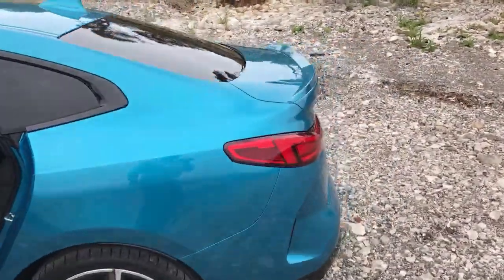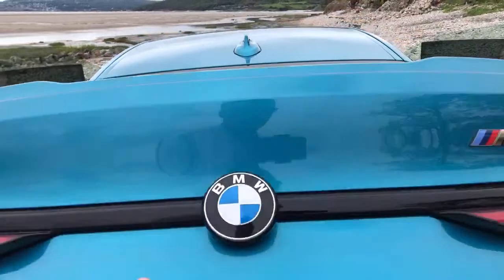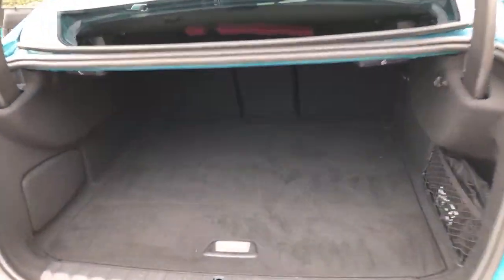So here's our first look at the car. We'll be doing a full review. Decent sized boot. It's fine. I was having, right, okay. I won't repeat that word, but thank you.